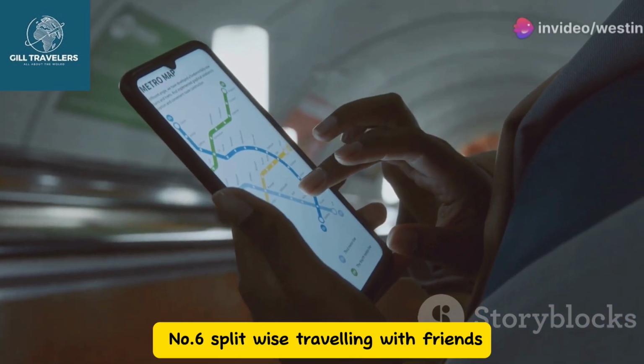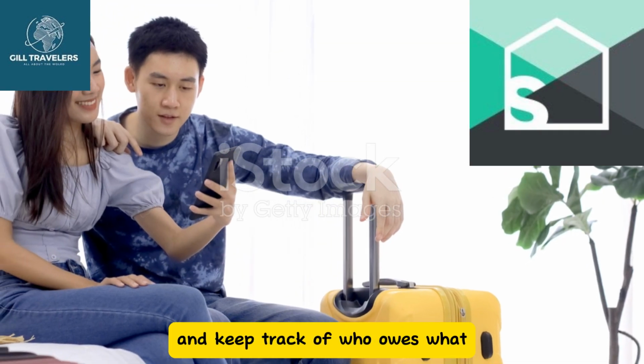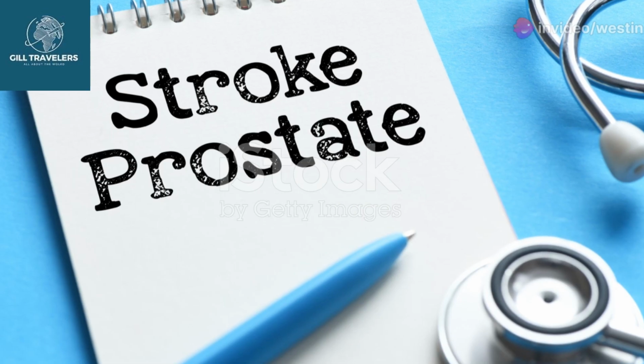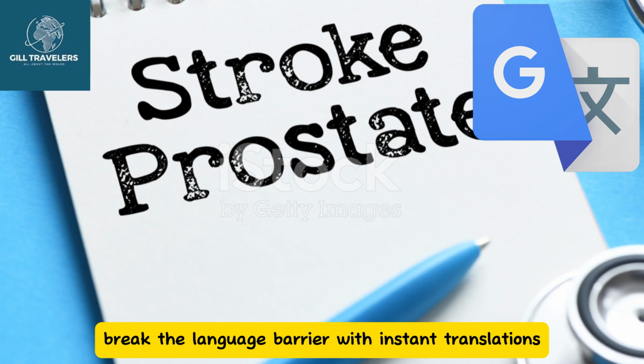Number 6, Splitwise. Traveling with friends? Split expenses effortlessly and keep track of who owes what. Number 5, Google Translate. Break the language barrier with instant translations.